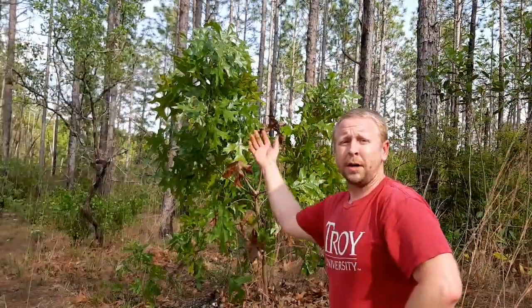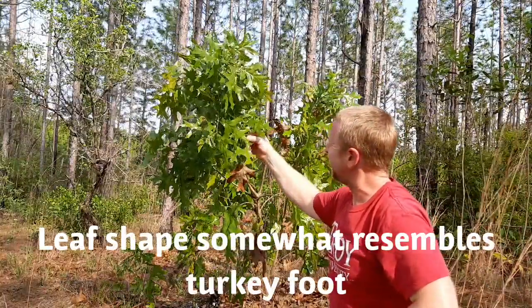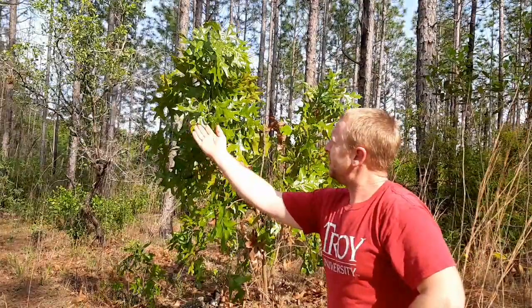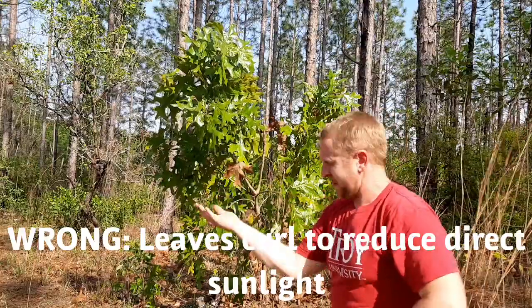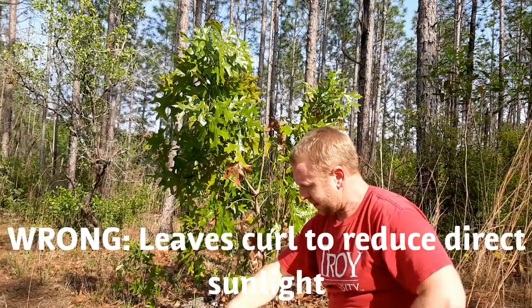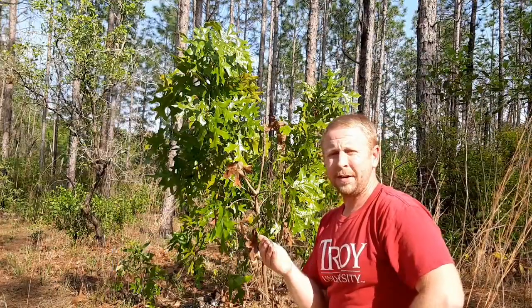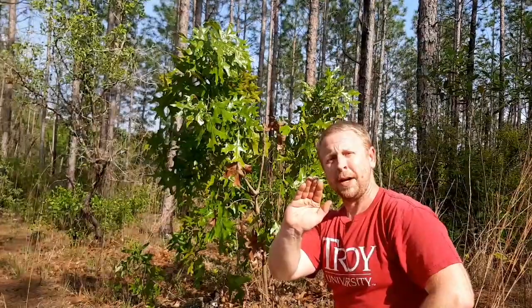Here we're looking at a small turkey oak. The turkey oak, likely getting its name from the leaves. These also rotate the leaves so that they don't get direct sunlight, to cut down on the loss of water or desiccation. Sorry, I got distracted. A little bit of caterpillar here.